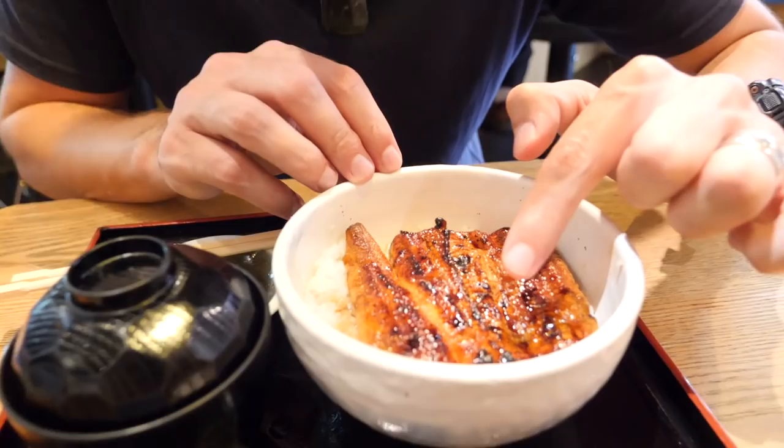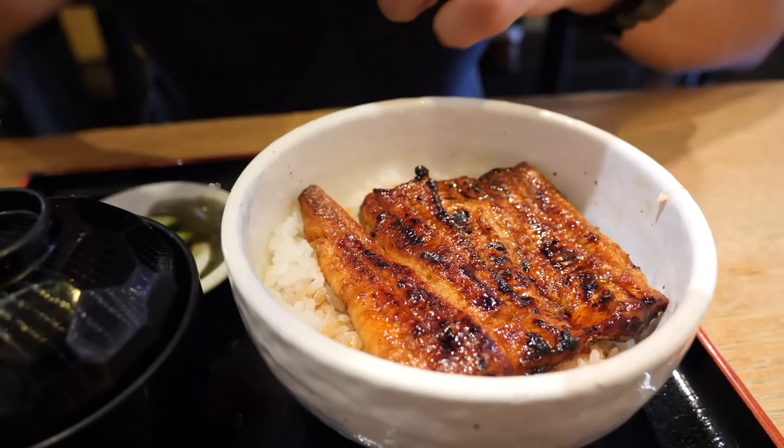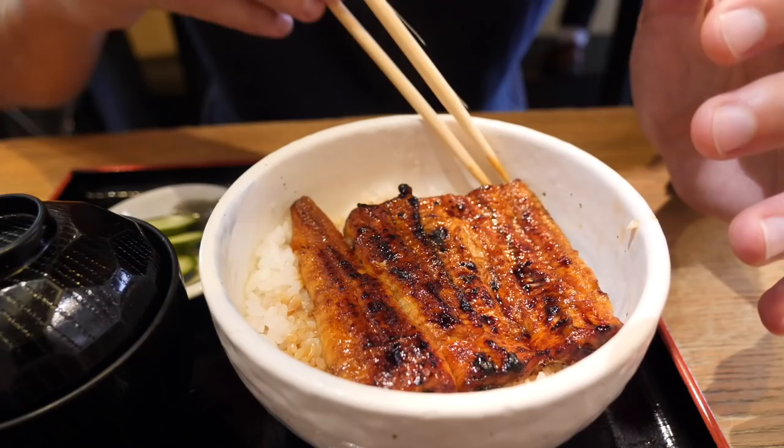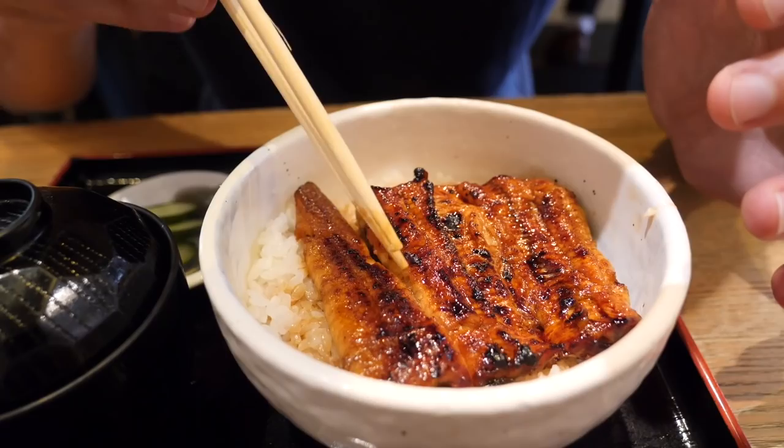And the sauce is made up of some sugar, some soy sauce, but they also use a broth that they make with the eel. So I think they use all the eel bits to make a broth. So that sauce has a lot of flavor in it as well. And you can see the way it moves. It's so soft, eel. It's a meat that I absolutely love. And look how some of that sauce has gone down onto the rice.